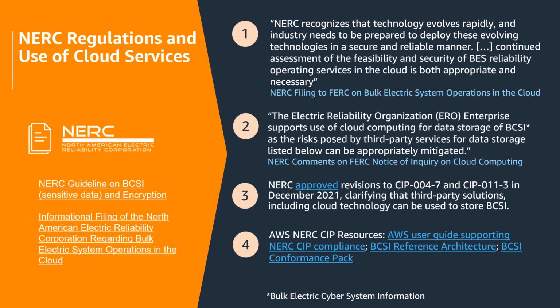Shifting to industry-specific regulatory compliance frameworks, the North American Electric Reliability Corporation, also known as NERC, Critical Infrastructure Protection, CIP, standards are applicable to transmission and generation owners and operators in North America. The standards are designed to support the reliability of the bulk electric system. While the standards have been revised since their initial development to allow for some cloud use cases, including BES Cyber System Information, or BCSI, the standard language is difficult to navigate for other use cases, including operational use cases.